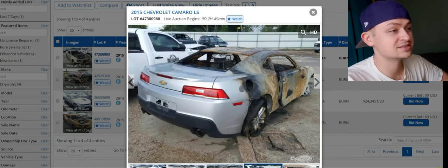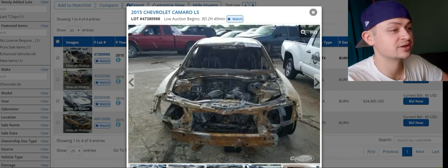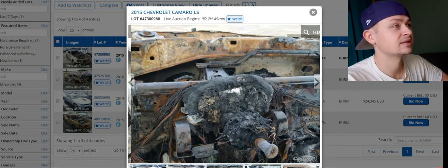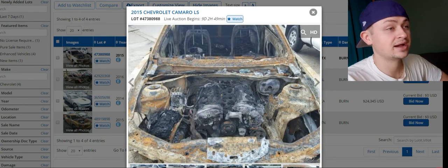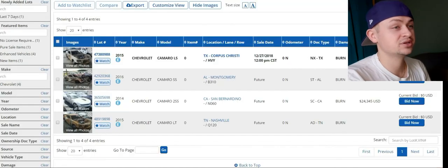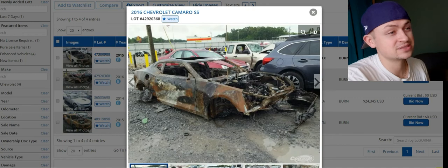I want to show you guys this. Look at that wiring harness right there. There are so many wires running through it. That is nuts. Next one, 16 SS. And I honestly love the new Camaros and the Alpha chassis. Really good cars, really good performance, handling. So aside from visibility, another fully destroyed, burnt car.